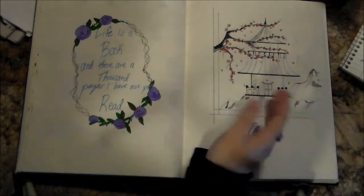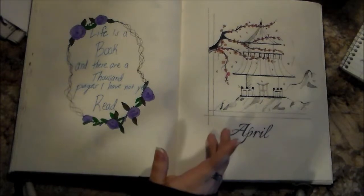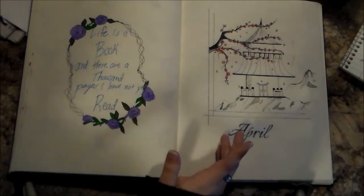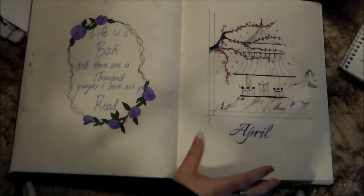So today's April 1st. We're going to go over April's spread and May's spread. If you guys are really interested in hearing about everything that's been going on the past few weeks, I'll most likely make a life update video for you guys when I do my reading challenges. But for now, let's get started into April.